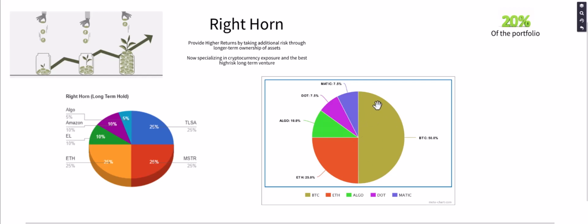By far, Bitcoin, I think, is a must-have. This is 50% of this new portfolio, which makes it 10% of our total portfolio. Now, Ethereum, I'll go into this later in a different video, guys, but Bitcoin to me is a first generation cryptocurrency. Ethereum was the second generation. It changed. It became more than just money, more than just a store of value.